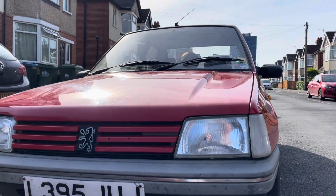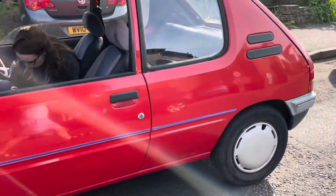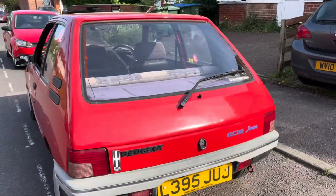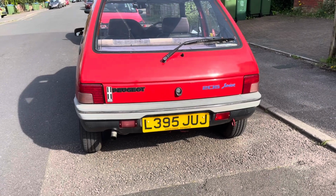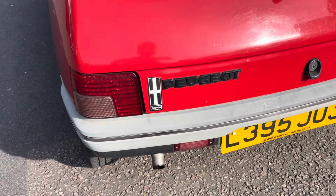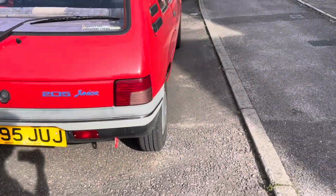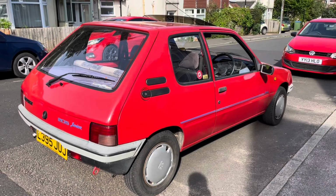Look at that. What a machine. So what's hot is a GTI, and what's not hot is a 205 Junior. But this is probably starting to become the rarer car. I do believe that is the sign for Cornwall, that black and white cross. And I'm just amazed how solid this car is. That's why we went ahead and got it.